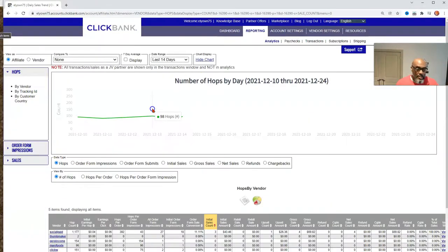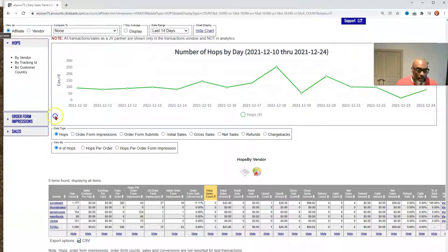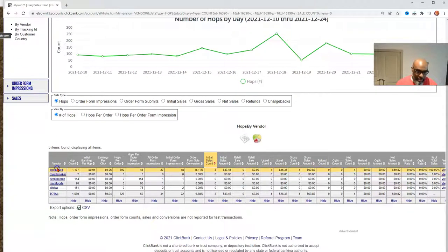Anyway, reporting. So let's see. Okay, we got a spike here. This is just the clicks, right? Down here, social paid promotion. That's that job, right? So these are the numbers we're looking at here. Right here, we had an initial sales count 3, and that keeps track of our sales. That's the number of sales we got, right? We had a total of 1,177 clicks that we drove to that promotion, right?